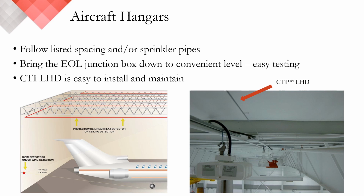When using linear heat detection, you can bring your end-of-line zone box down from the ceiling and place it in a convenient-to-access location that does not require the use of a scissor lift.